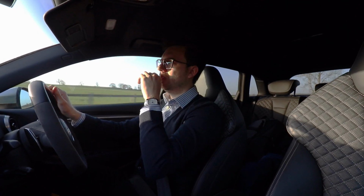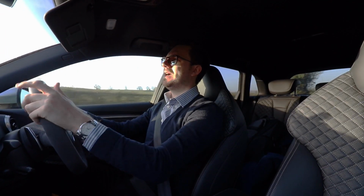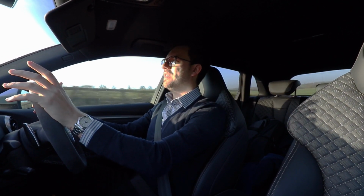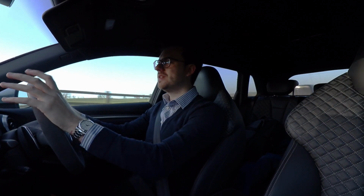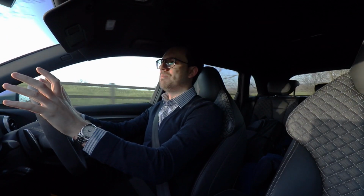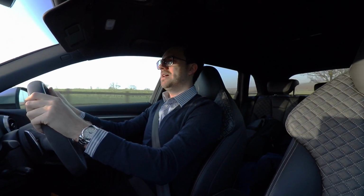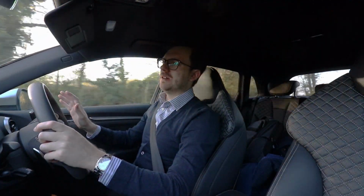I mean, I guess the way the exhausts look comes secondary to how they sound, and that is one thing that that car definitely has, is a great sound. And then the interior as well, I wasn't blown away by the interior. I don't know, it was way too much going on for me.